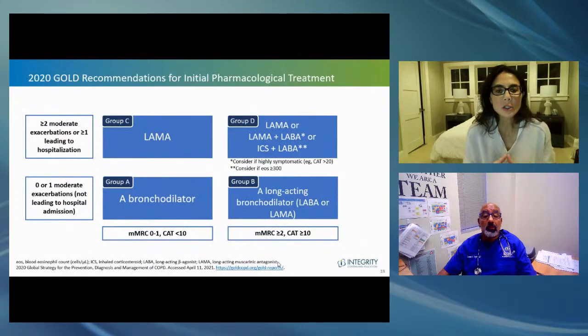So what does GOLD recommend in terms of pharmacologic therapy? Here again, we break these into the low symptom, high symptom, low risk, high risk groups. You can identify where your patient is based on MMRC, which is a dyspnea score, and the COPD Assessment Test, both easily available online. And then risk is based on prior exacerbations: 0 to 1 moderate with no severe puts you in the low risk group, 2 or more moderate or 1 or more severe puts you in the high risk group.